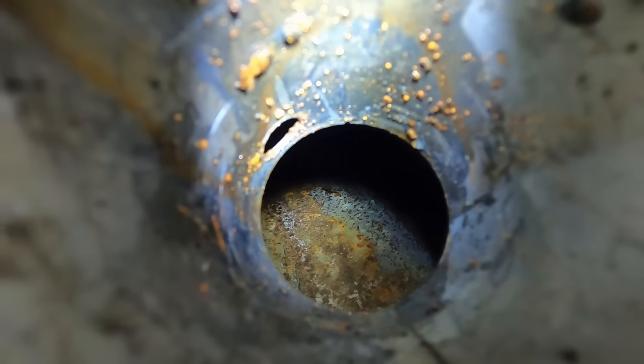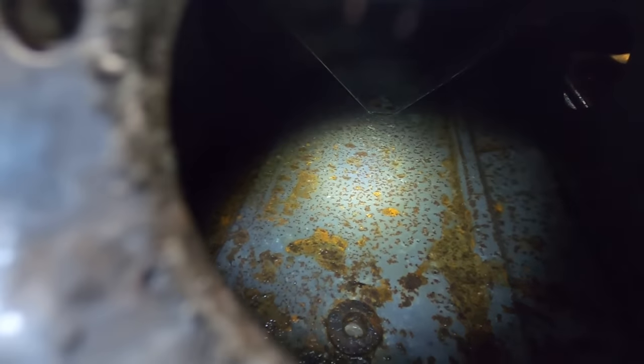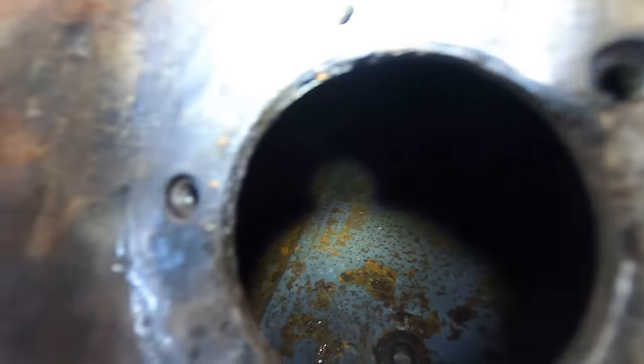All right, that tank cleaned up pretty good. There's still a little bit of residual rust in there. I suppose I could show you if you really want to see. So there you have it. Of course, that's the worst spot. And we'll show you inside the sending unit. That isn't nearly as bad. I'm not really worried about that.